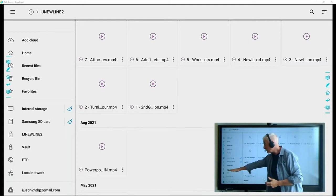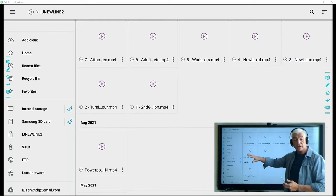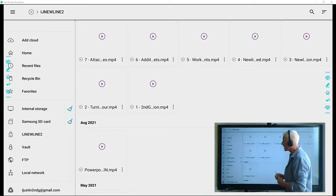There's also a vault in here. If you want to have private files in there, you can have them, and you can have them passcoded so people can't get to them.